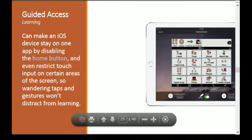And so all you have to do to turn this on is triple click the home button, and it will bring up a screen for you to enable or disable guided access with your passcode. But first you have to make sure it's turned on in your settings on your iPad, and I believe you go under General and then go under Accessibility, and you should find guided access at the bottom.